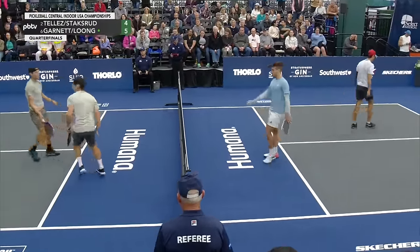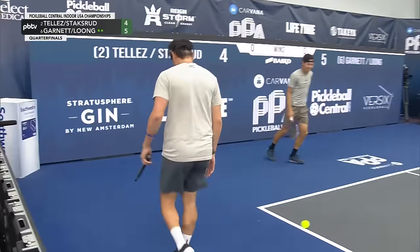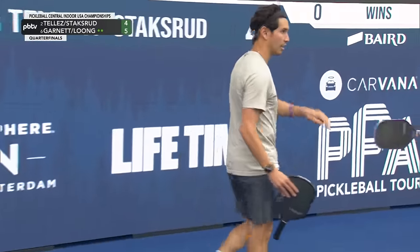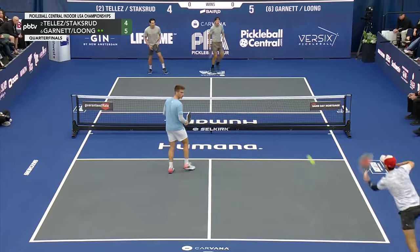Tay is reaching in and speeding up things on his terms. Yeah, nice shot. And Connor Garnett, I think, overextending on that last ball, especially because he's got that lefty partner over there to help him out.